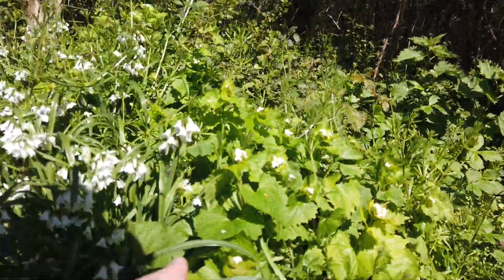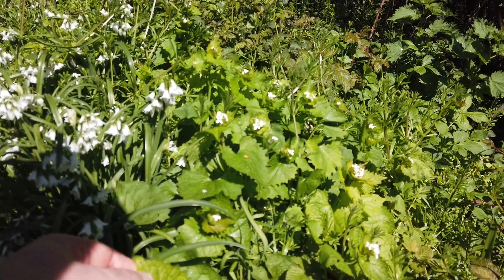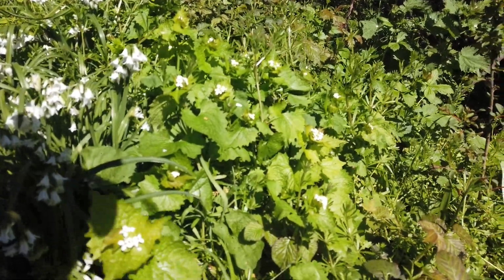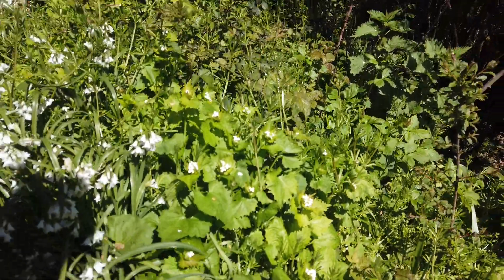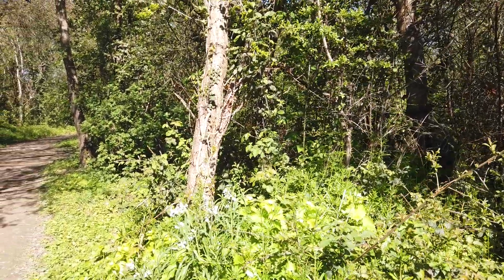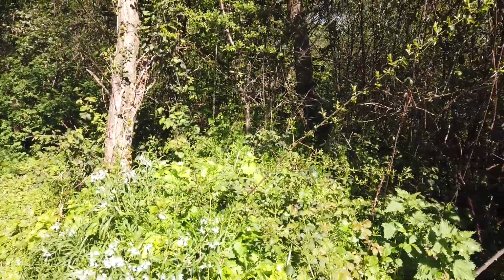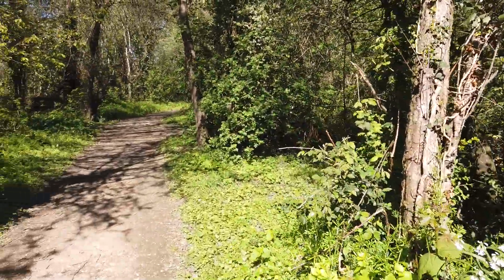And here we are, hedge garlic, yet another type of garlic. Strong smell of garlic from the leaves. Just pick a bit, rub it and sniff it, and it'll smell like garlic.